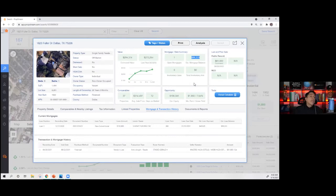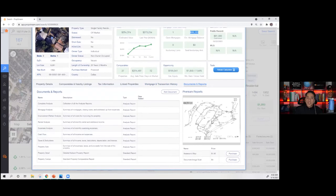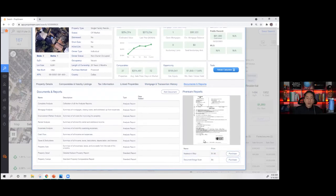That's probably a quick hang-up call, right? You might want to consider that you might need to offer a little bit more than $50,000 because of that mortgage. Documents and reports can also be purchased through PropStream. You can get the assessor's map of the property. You can perhaps get a deed of the property as well.